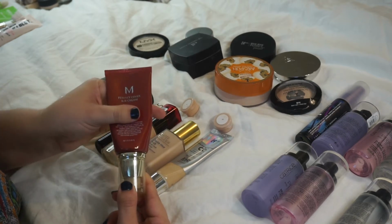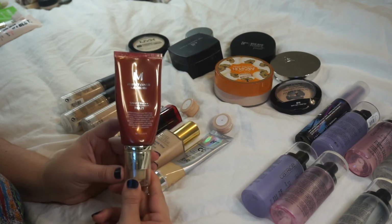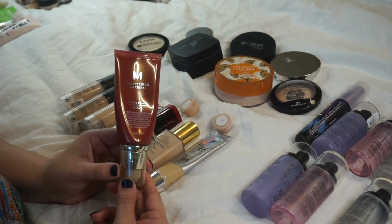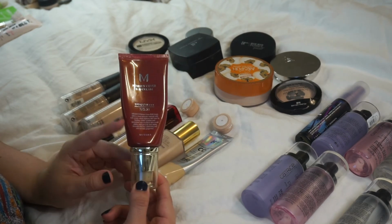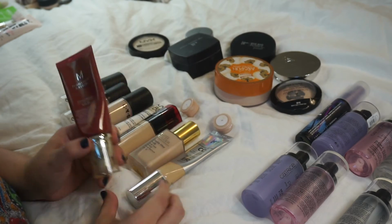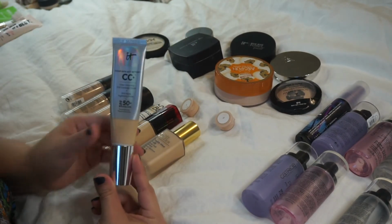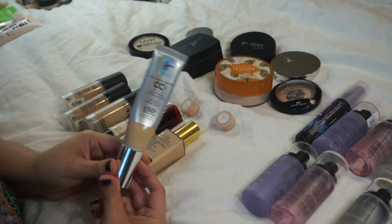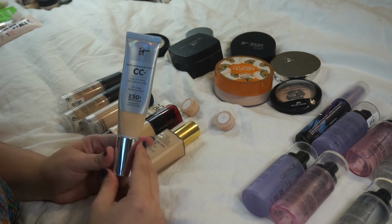I used up a bit of it, not enough of it. I really do have a new philosophy when it comes to purchasing makeup where I want to get the most use out of it. And so for that reason, I will be getting rid of this one and not replacing it. This is an example of a product that is very similar that I want to use up instead of adding to my collection to replace the Misha BB cream.